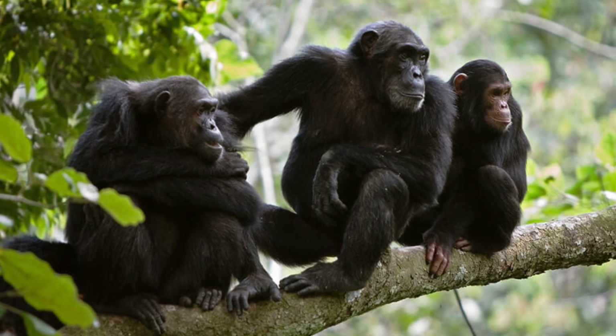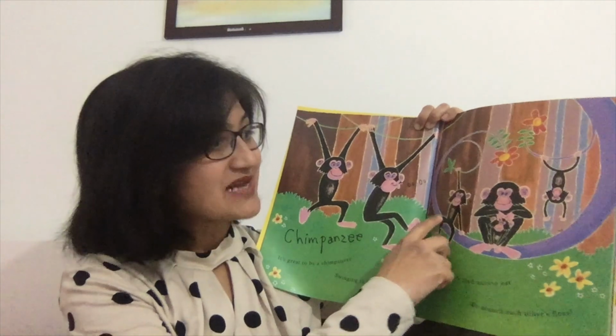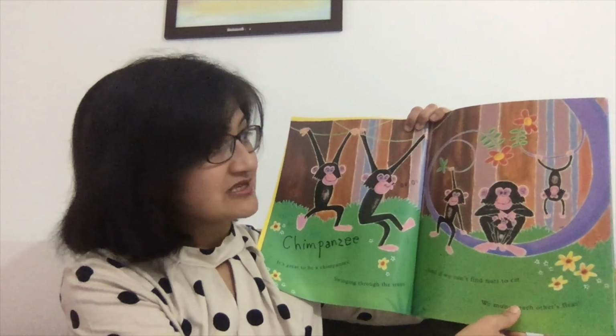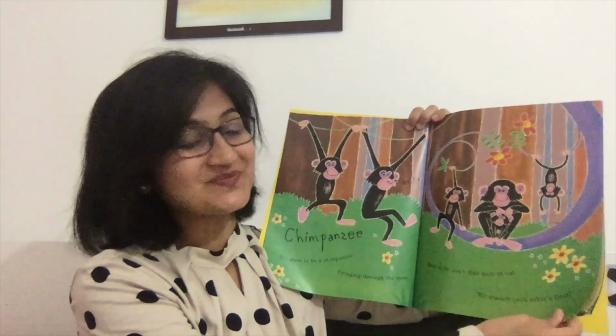Here you see the papa chimpanzee, the uncle chimpanzee, the sister chimpanzee and the brother chimpanzee. So the family is having fun swinging through the trees.